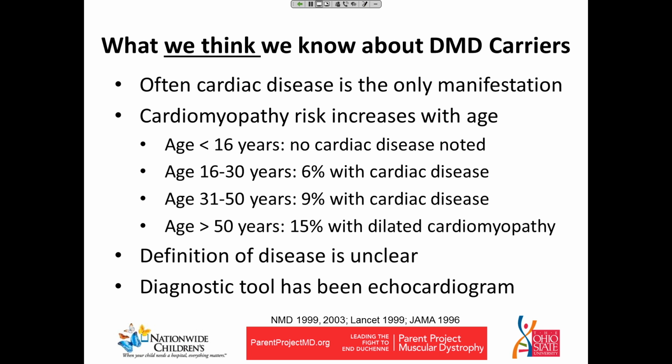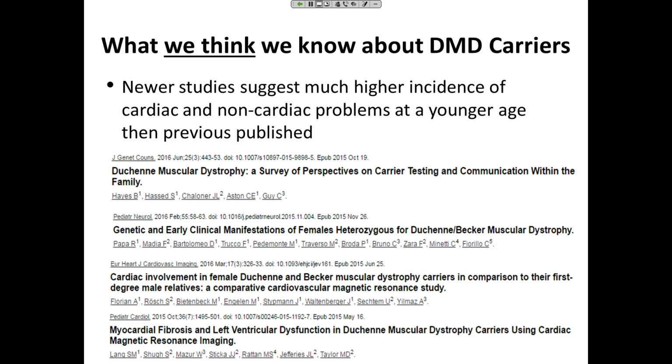The definition of the disease is unclear, and I think that will be a recurring theme throughout this talk. For the most part, the diagnostic tool that has been used to diagnose patients with cardiomyopathy has been the echocardiogram. That is starting to change, and we'll talk about that as we move on. Newer studies suggest that there is a higher incidence of cardiac and non-cardiac problems at a younger age than previously published. If you look at a smattering of recent publications, this is, not surprisingly to anyone on this call, an evolving frontier.